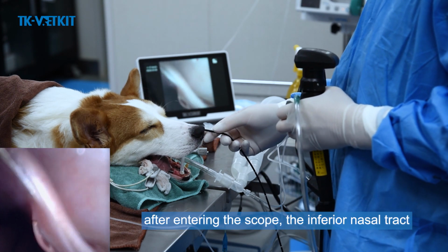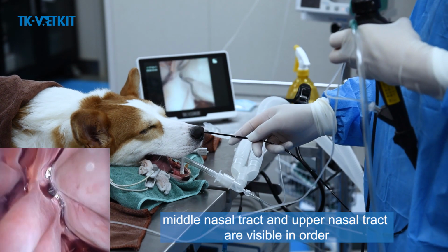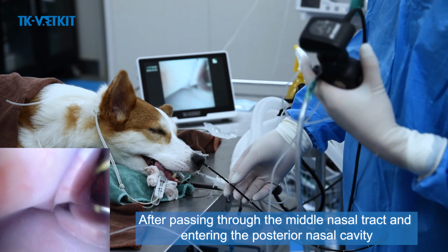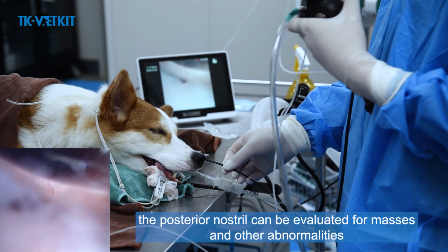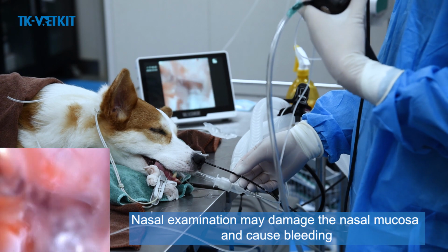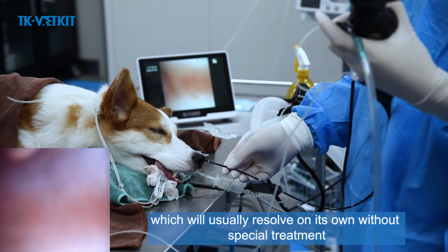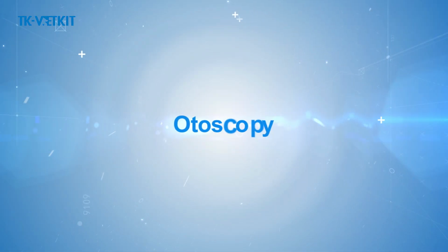After entering the scope, the inferior nasal tract, middle nasal tract and upper nasal tract are visible in order. After passing through the middle nasal tract and entering the posterior nasal cavity, the posterior nostril can be evaluated for masses and other abnormalities. Nasal examination may damage the nasal mucosa and cause bleeding, which will usually resolve on its own without special treatment. Then we come to the otoscopy.